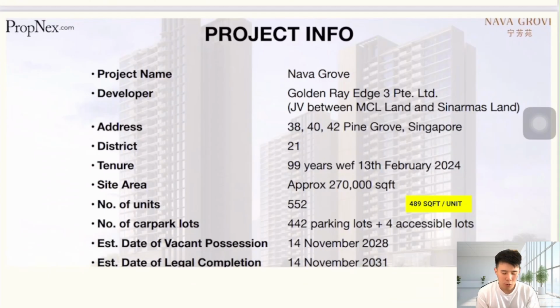Okay, so now for Nava Grove, the project info between the two developments, Nava Grove and Pinetree Hill, is very similar because the land size is almost the same.